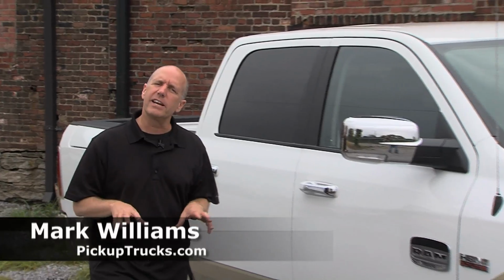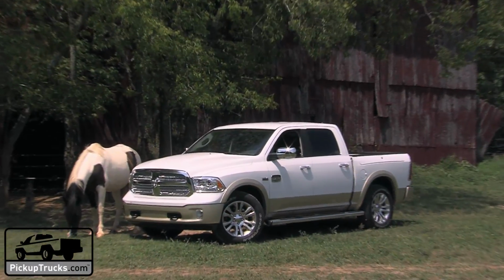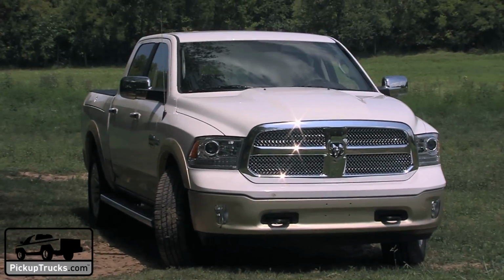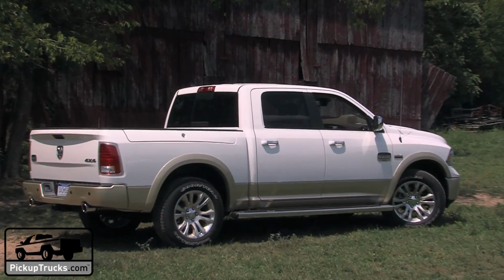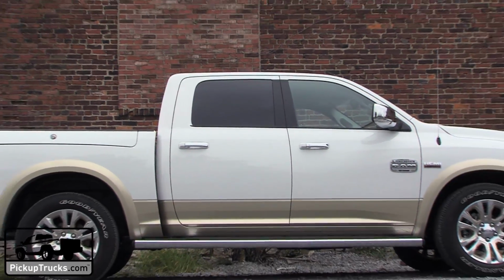I'm Mark Williams for Cars.com, and we're here in Tennessee where we've been given the first chance to drive the 2013 Ram 1500. Now, we've seen this truck before in New York, but now we get to take a closer look inside. We get driving impressions, we get to look at all the features. Let's take a closer look.